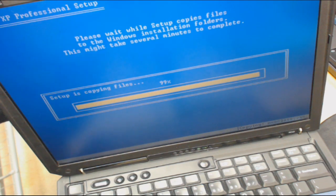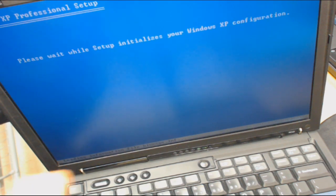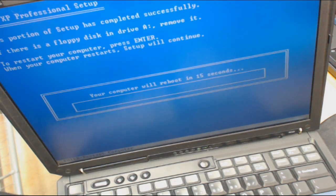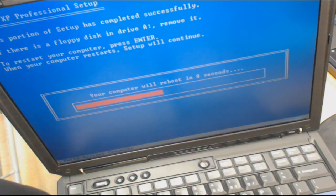There we go. It may finish. Yes, we got it. We've done it. Now, obviously, if you have a lot of computers to image, this is not the way to go. But when you use analytical, critical, logical, and even cynical thinking, you don't give up. You think outside of a box. How do I get Windows XP installed?